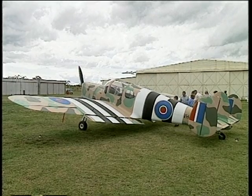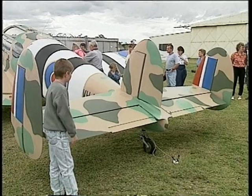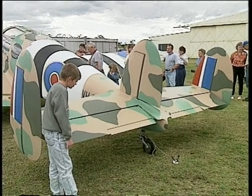It's not every day you'd be able to see an original World War II Miles Messenger aircraft. Only 83 were built by the British, three of which are now in Australia. It's called a STOL aircraft, short takeoff and landing, for the purpose of getting into short fields and getting out of short fields. And it performs that admirably. It's incredible.